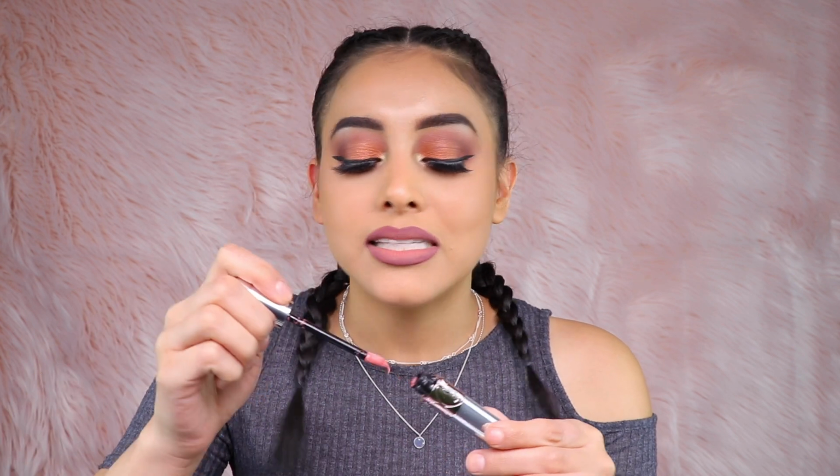It's like those spicy Mexican lollipops, and after you lick them and then smell them, you can smell the watermelon in it. This smells exactly like Mexican candy, I kid you not. It brings back childhood memories when I smell this.